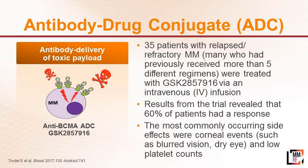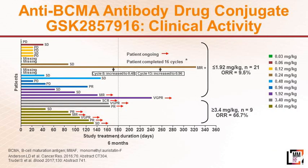There were eye problems seen, and it is not 100% clear whether or not that was due to the target or to the toxin. I suspect personally that it was due to the toxin, as other antibodies that target other proteins that have auristatin F in it also had some corneal toxicity. This is manageable, but does require eye exams and eye screening if you're going to use this. And also there was some effect on platelet counts. So this is exciting, an anti-BCMA monoclonal antibody conjugated to auristatin F.